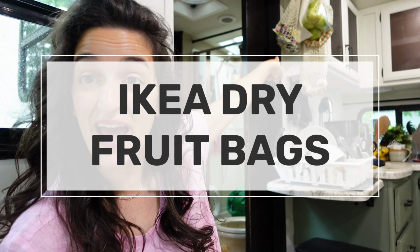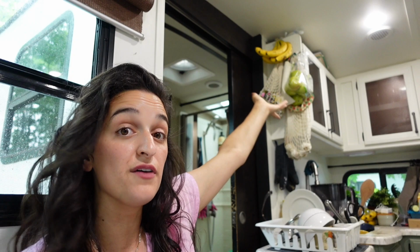IKEA dry fruit bags. They really help to get things off of the counter because, as you can see, Mama ain't got no counter space. What is going on here? But that just worked. We put, what do you know, command hooks into the side of that cabinet, and then voila, lots of things can go up there.